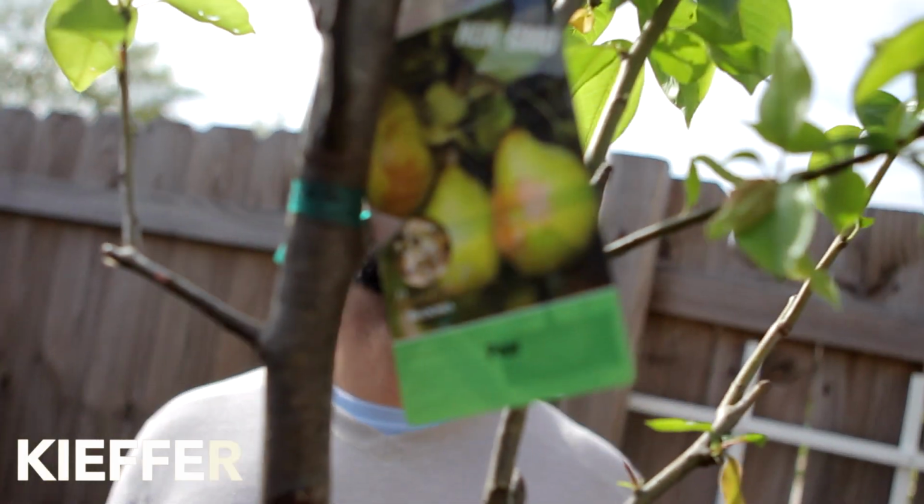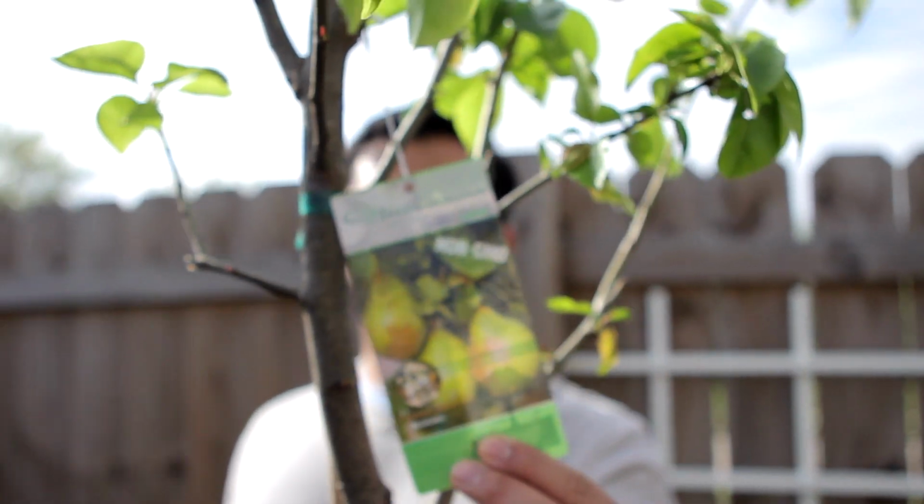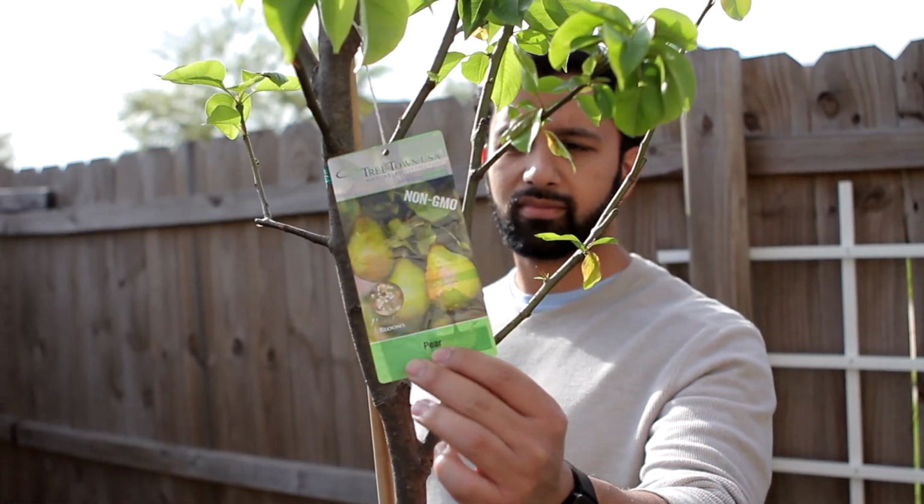This is a Kieffer pear tree. This produces big, huge green Kieffer pears. I hope to see some pears on it this year, hopefully.